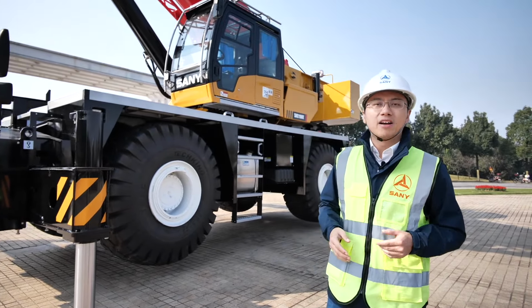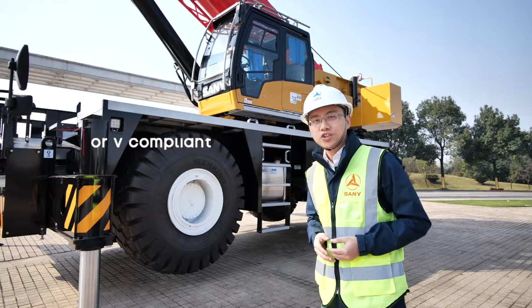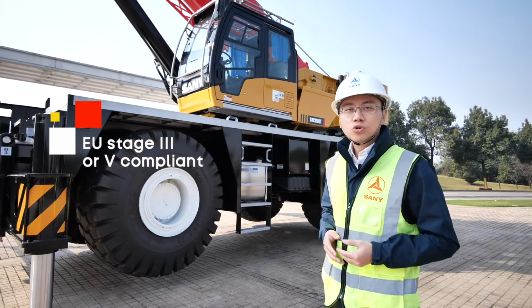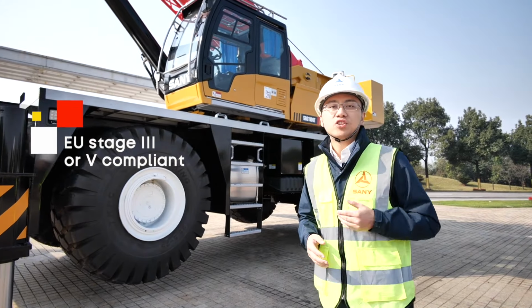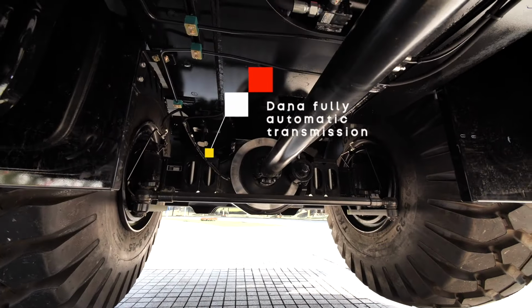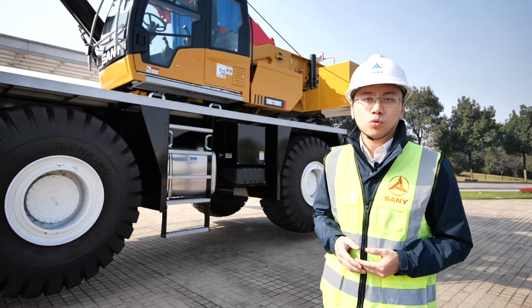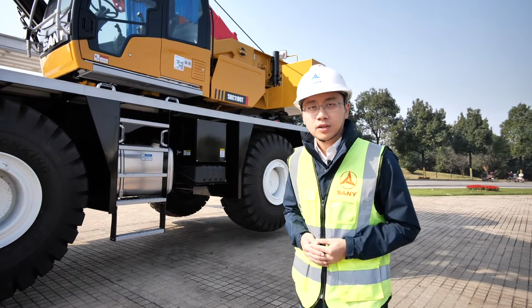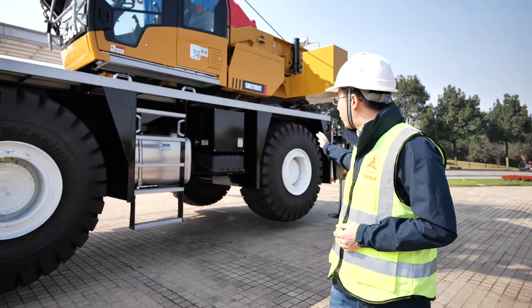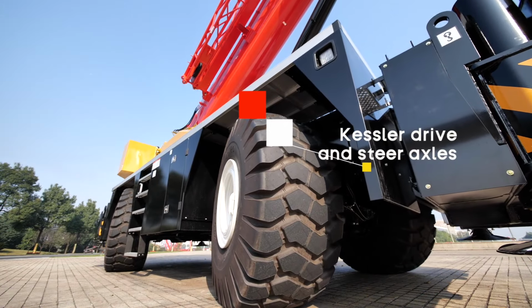SRC1100T is powered by a robust Cummins QHP 6.7 liter diesel engine. It can meet either EU Stage 3 or Stage 5 emission standards. The transmission from Dana is fully automatic and electronically controlled, so the gear shifting is much smoother compared to the previous generation. Both the front and the rear axles are from Kessler. They are both for driving and steering.